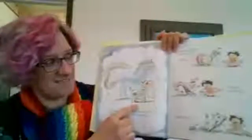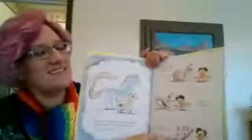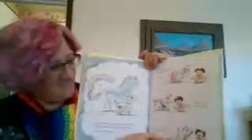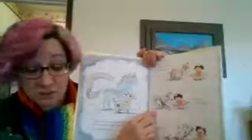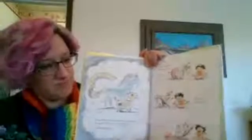Let's see. Here's the unicorn she imagined. Blue and sparkly with a pink mane and tail. And here's what came in the box. Lucy put a flower necklace on him. He ate it. She put a tutu on him. He ate that too. Does Lucy look very happy right now? No way.